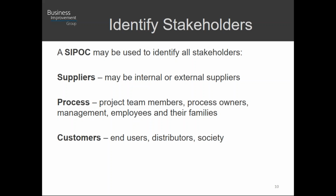There's inputs to the process and there's outputs to the process, right? And that's just process management in general. But those inputs come from somebody. Those inputs come from suppliers. Those suppliers could potentially be stakeholders for your project. Okay. Similarly, the process creates outputs. Those outputs have customers. Those customers could be stakeholders for your project, right? So, this is why we find that the SIPOC is a very effective tool for project management.